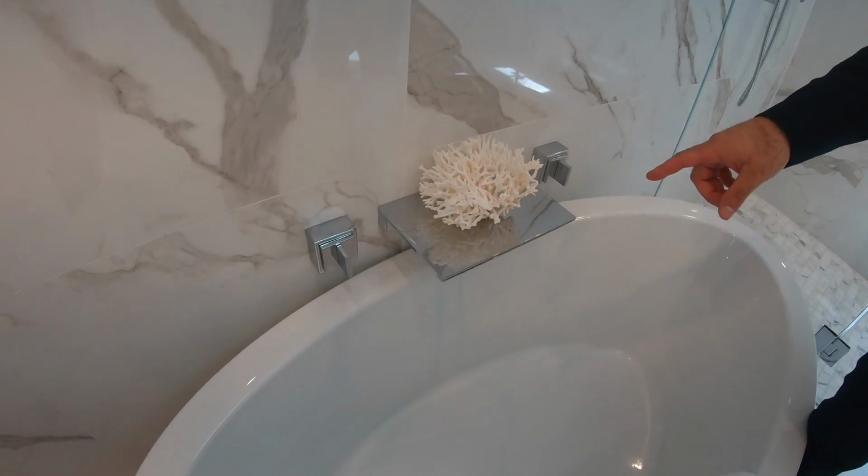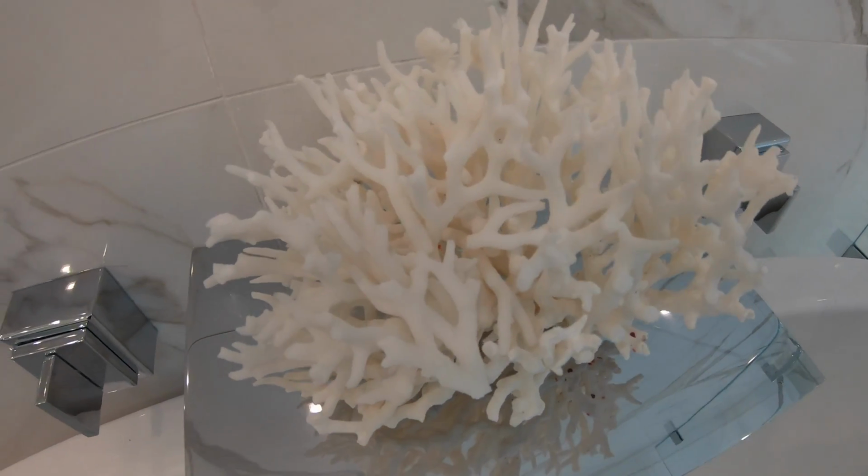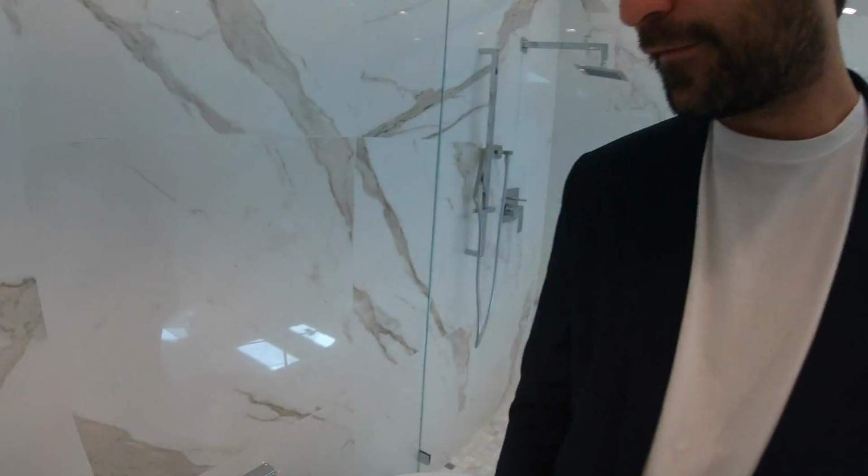It's an interesting tub filler. They got some coral bleaching going on. Yep. Save the reef. Save the reef.